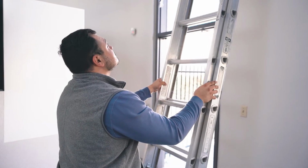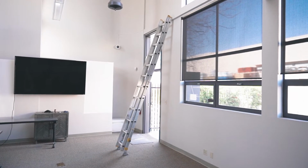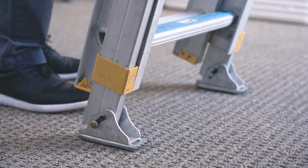Also, be sure to set the base of the ladder so that the feet sit securely and both side rails are evenly supported. The ladder rails should be square to the structure against which it is leaning, with both foot pads placed securely on a stable and level surface.